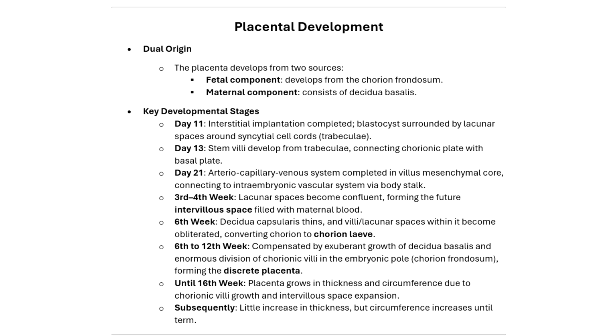And it forms incredibly quickly. Amazingly fast. Starts with tiny spaces in cells. Around day 11, you get these early structures, stem villi. By day 13, and by day 21, there's already a complete blood vessel system connected to the embryo. Wow, day 21. Yeah. And at the same time, those tiny spaces, the lacunae, expand and merge. By the 3rd or 4th week, they form what becomes the crucial intervillous space. That's where the maternal blood will eventually flow. Exactly. That's the pool, basically.